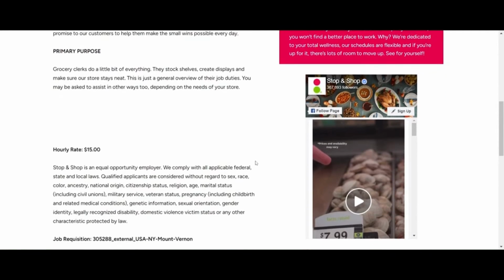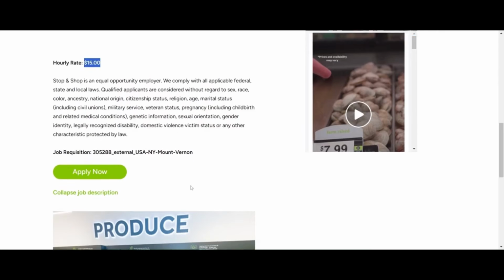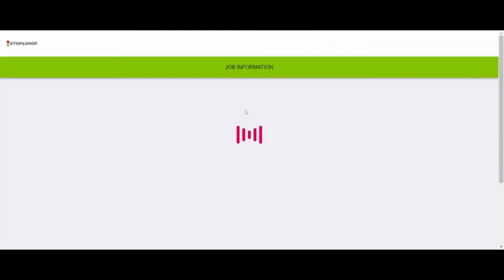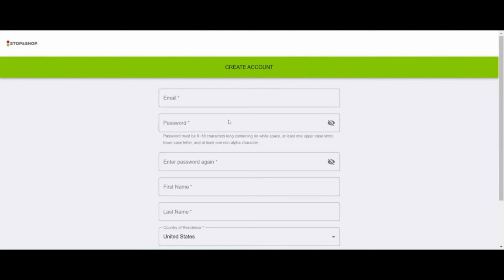You're going to scroll down. Here's the hourly rate, $15 an hour. And then what you're going to do is click on Apply Now. Okay, I don't have an account, so I'm going to click on Create an Account. I'm going to type my email. You use a strong password.